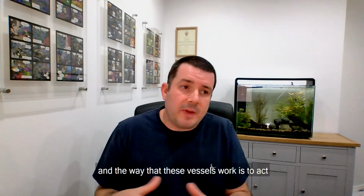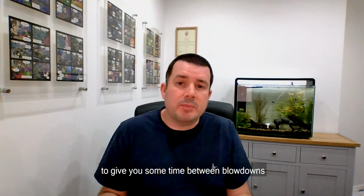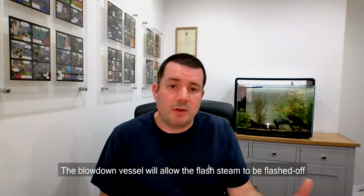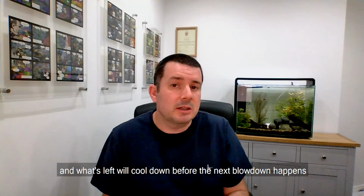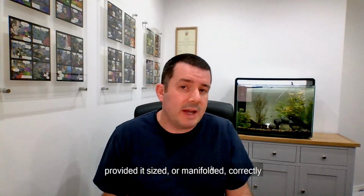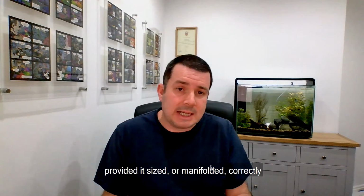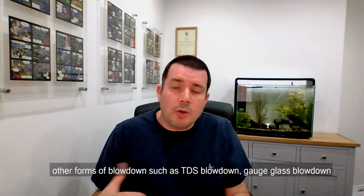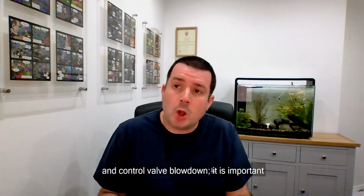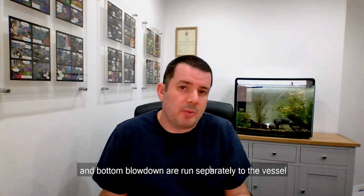And the way that these vessels work is to give you some time between blowdowns for the liquid to naturally cool down. The blowdown vessel will allow the flash steam to be flashed off, and what's left will then just cool down before the next blowdown happens. It's perfectly acceptable to have multiple boilers connected to the same blowdown vessel, provided it's sized or manifolded up correctly. And while we haven't discussed other forms of blowdown, such as TDS blowdown, gauge glass blowdown, and control valve blowdown, it's important that TDS blowdown and bottom blowdown run separately to the vessel.